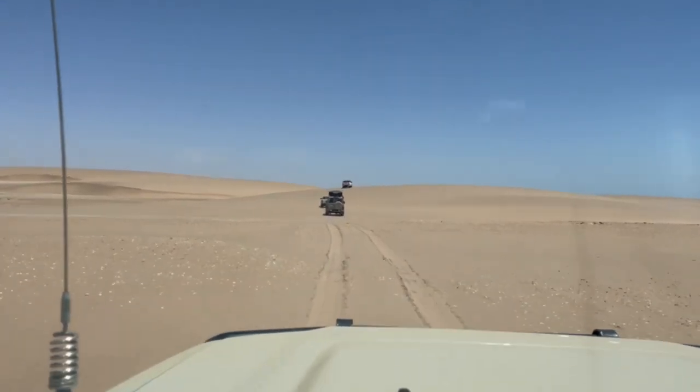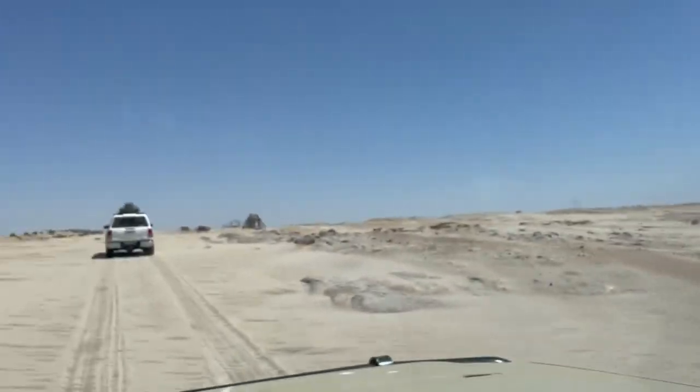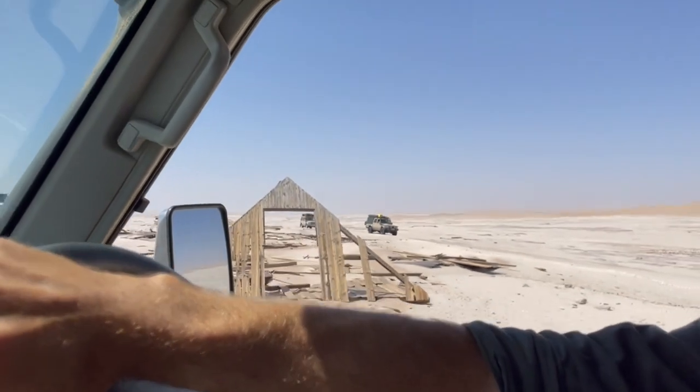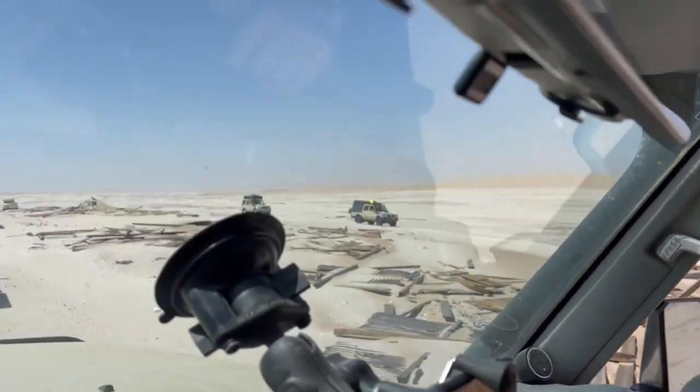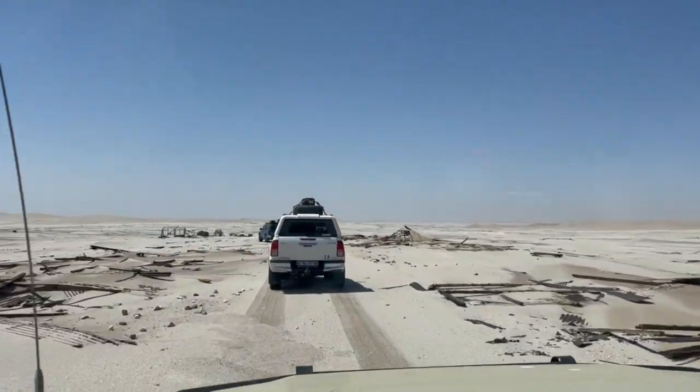After lunch, we were on our way to visit abandoned mining settlements. The settlements were erected back in the heyday of diamond mining and were abandoned in 1914 when they were expecting an invasion from Allied troops. It was really hard to imagine people living in this barren, isolated landscape.